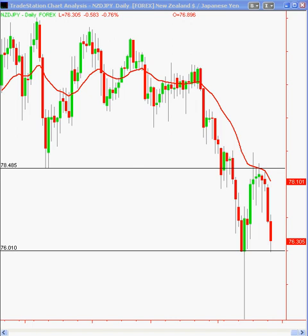Okay, today we're looking at the New Zealand Japanese yen cross rate, one of these carry trades. It's been selling off aggressively.